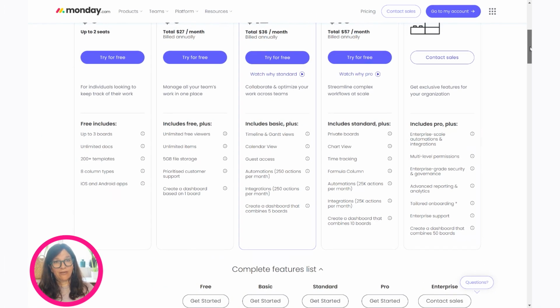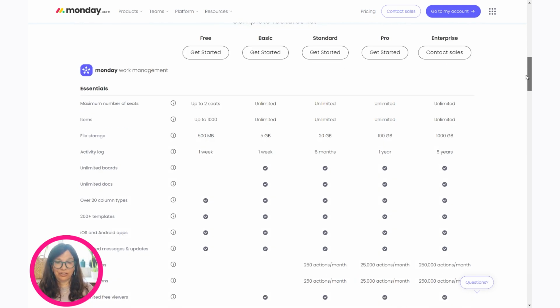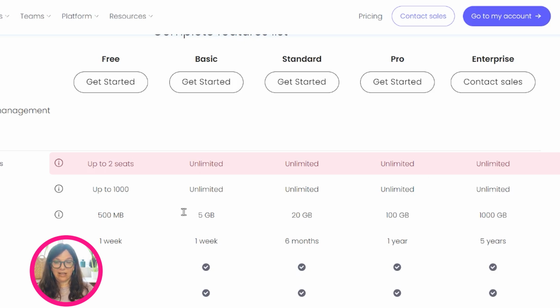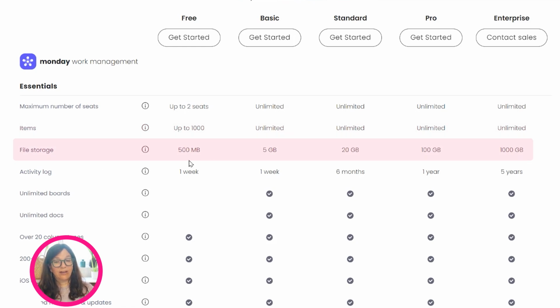Now that we covered the basic overall features, we're going to go into a complete features list, because there are really a lot of features that you get. So here we see the maximum number of seats. On free, it's 2, and any of the other plans is unlimited. The number of items on the free plan is 1,000. Everything else is unlimited. Here you can see the file storage limit. As it goes up, you can see that you have more storage.